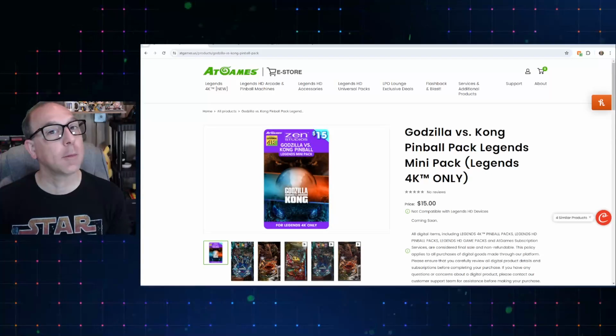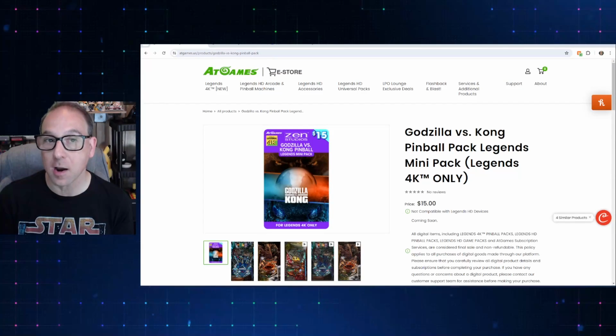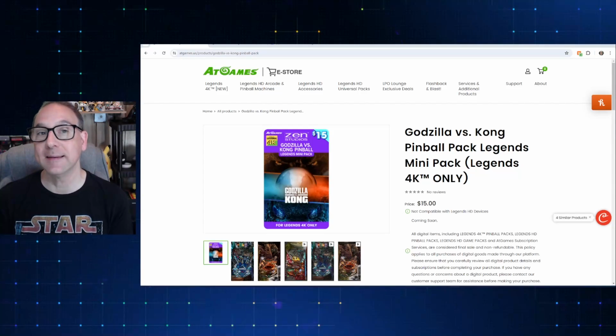Now, real quick, I want to mention another pinball pack coming from Zen. This is the Godzilla vs. Kong pinball pack, which was originally scheduled to be released today.